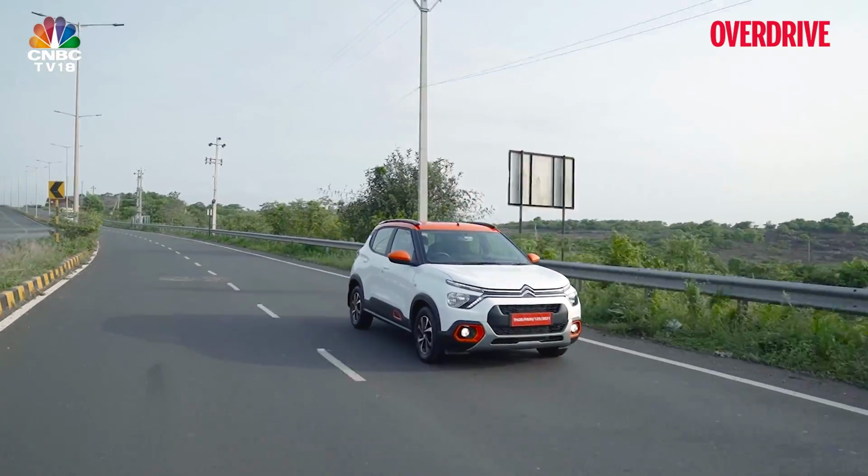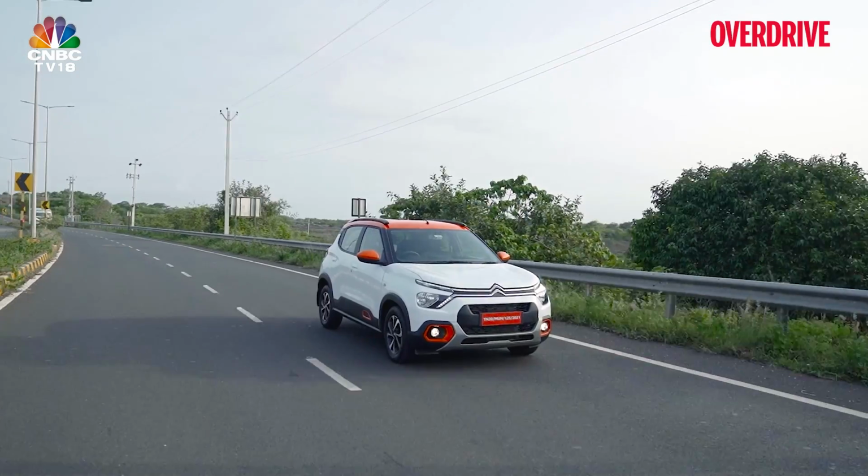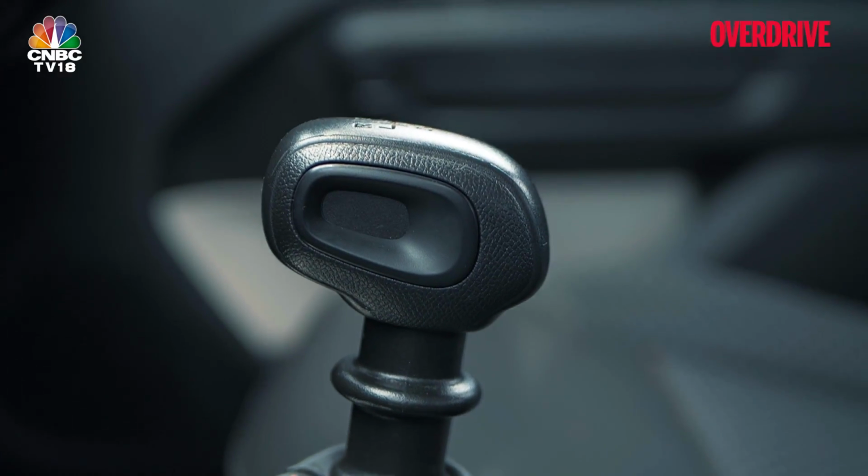I also like the shift quality on this gearbox. It's nice and smooth on the 6-speed manual. It doesn't have that rubbery effect, doesn't feel clunky. The shifts are nice and very sure-footed in that sense, and I quite like it. Couple that with the light clutch, and shifting is an absolute delight on this car.